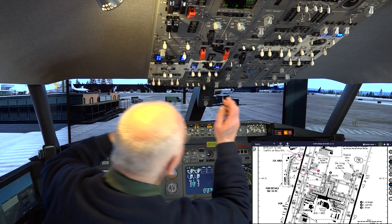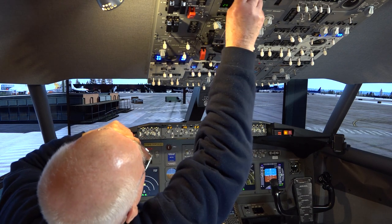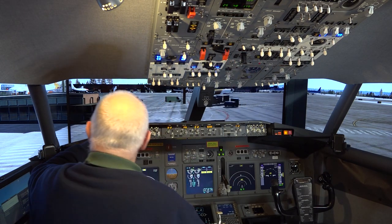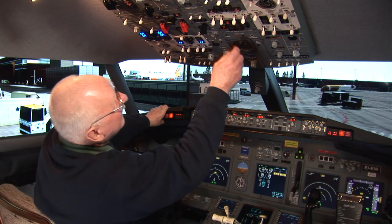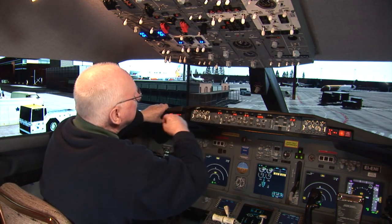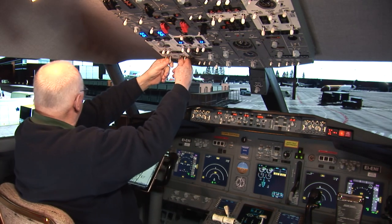All right. Lights off. Engines off. TCAS is off. Okay, start to shut everything down. That's the stairs going down and the door is opening. Window heat's off, probes are off. All right, everything is looking good. And all right, they're going off.